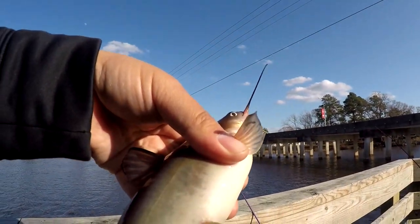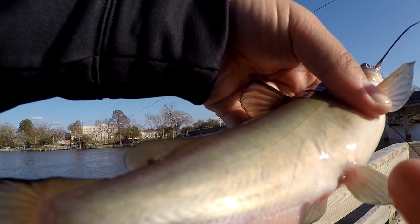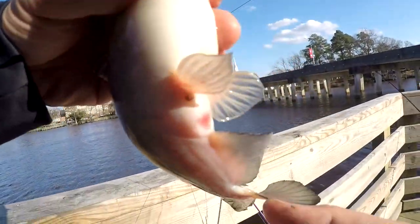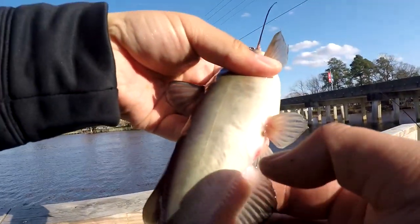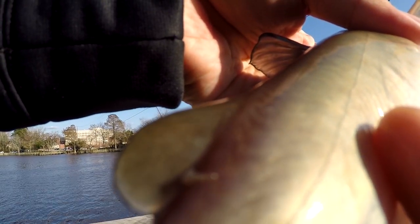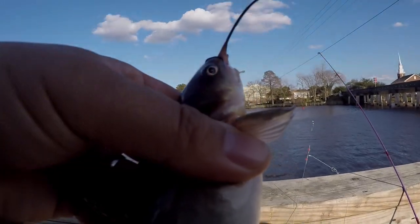Beautiful fish. Whew. Beautiful fish, yeah? There you go. Oh, it came up with a little messed up creature here too. What is that? Is that a leech? Well, whatever that is, it is disgusting. Check that out. It's crawling inside. Oh man. Anyways, let's take a couple photos and release this guy.